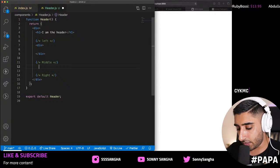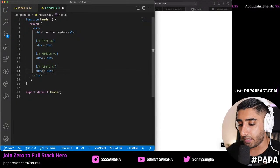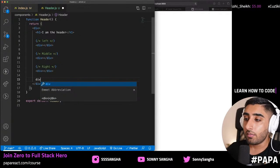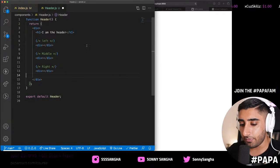So the middle one, I'm going to go ahead and type in div. There we go, hit save. And for the right one, I'm going to type in another div and hit save. If you're wondering how I'm doing that kind of quick typing, it's called Emmet. You can literally Google it online and check it out. So we got left, middle, right.